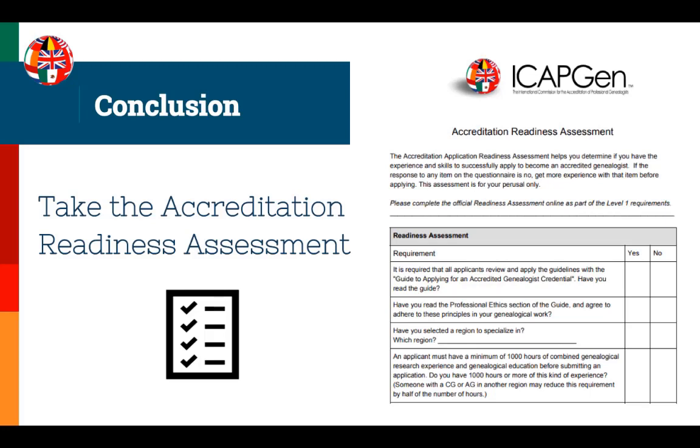Lastly, be sure to take the Accreditation Readiness Assessment found at ICAPGen.org.